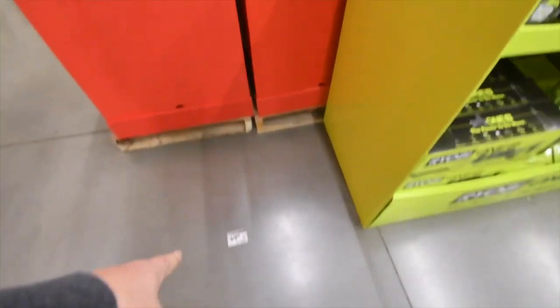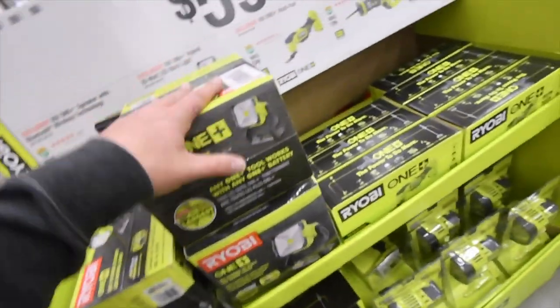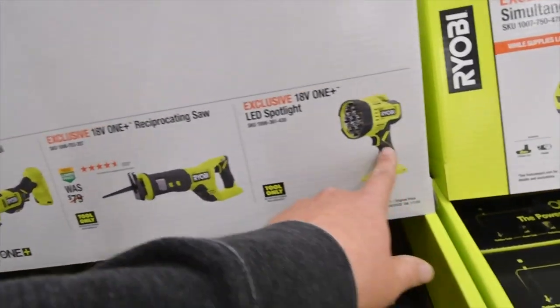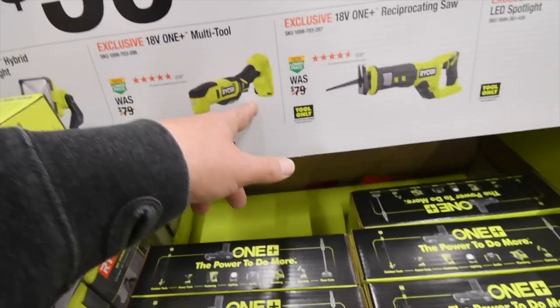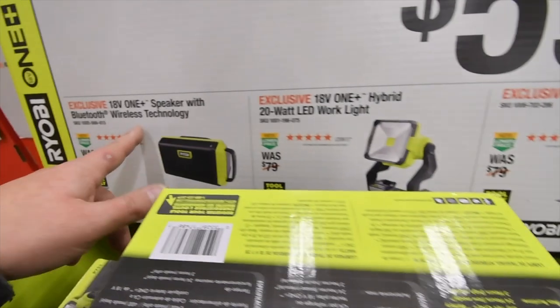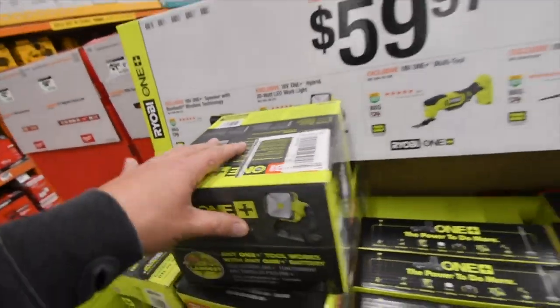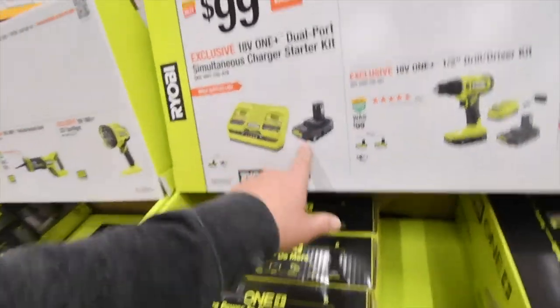See, I feel like something's missing here. The Ryobi cordless 3/8 inch crown stapler. They are missing that. $59.97 for any of these tools. You get the LED spotlight, brushed reciprocating saw, brushed multi-tool, the hybrid 20-watt LED work light, or the Bluetooth speaker. $100, 2 amp hour battery and a dual charger. That's actually new.